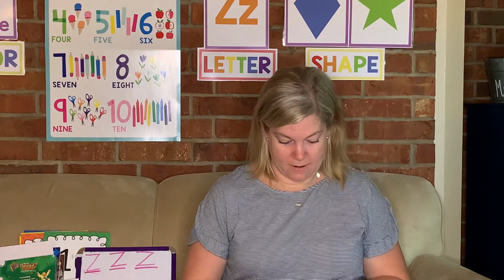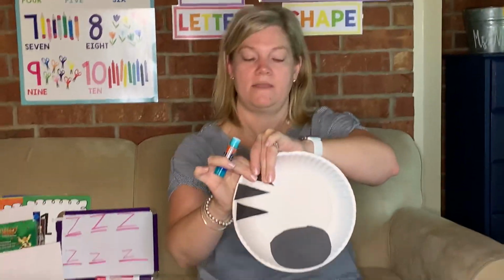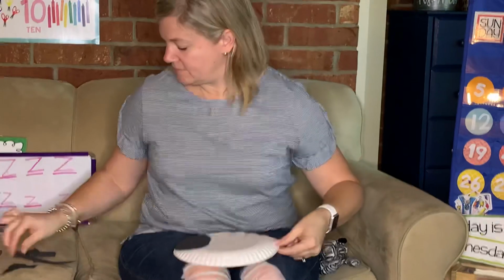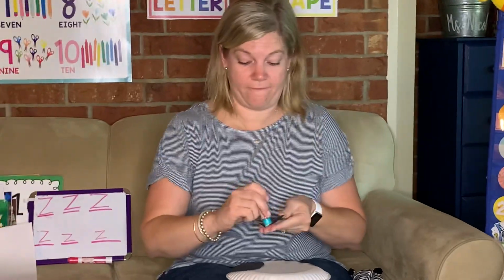And there's number 3 on this side. Are you starting to see what we're gonna do, what he's gonna look like? And then over here, this is stripe number 4.